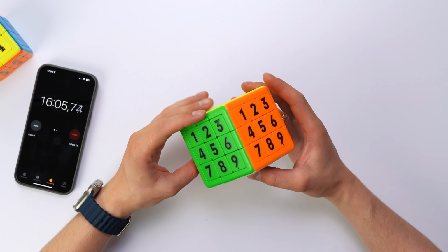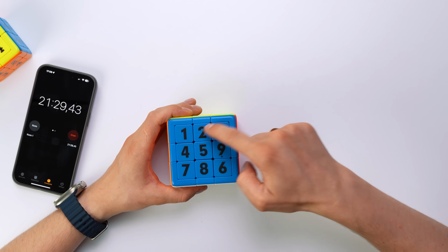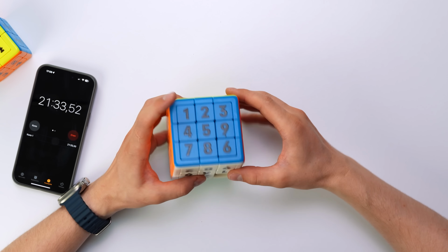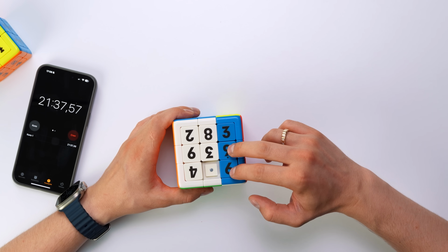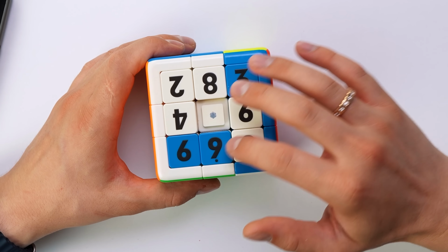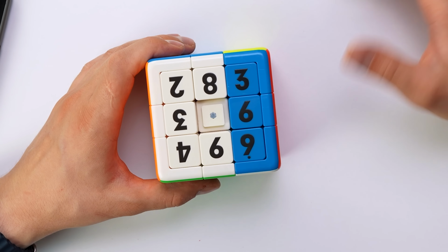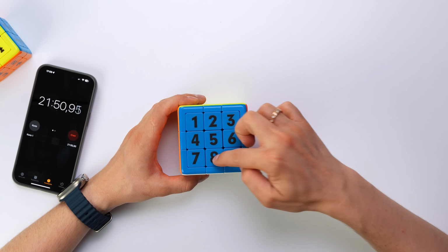And the last 2 sides. 1, 2, 3, 4, 5, 6, 7, 8, 9. These two should be swapped. And what if we do just like that? We swap these two. That's it. Huh! 1, 2, 3, 4, 5, 6, 7, 8, 9.